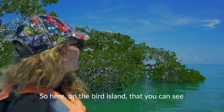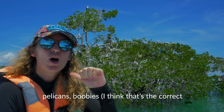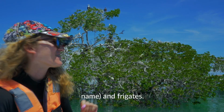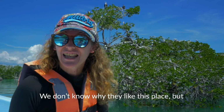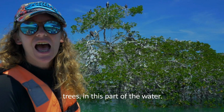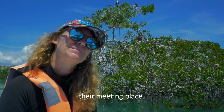So here at Bird Island, you can see behind me, there are lots of pelicans and some baby pelicans, boobies, I think that's the correct name, and frigates as well. The two most common birds here are pelicans and frigates. We don't know why they like this place, but this is like their hangout place, and there's three trees in this part of the water, and they're just kind of chilling up there, hanging out. This is like their meeting place.